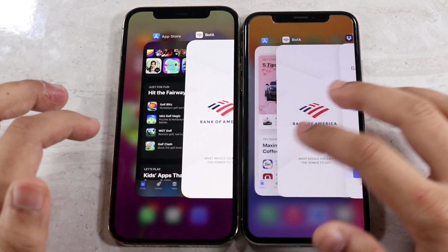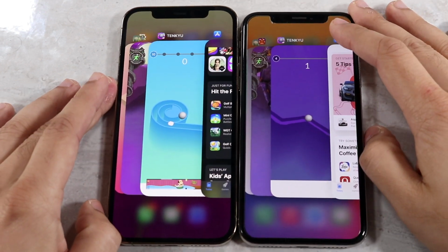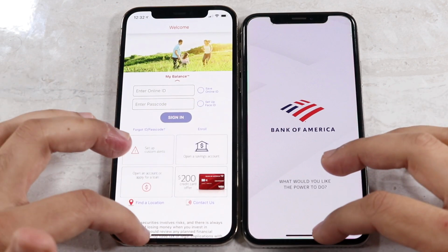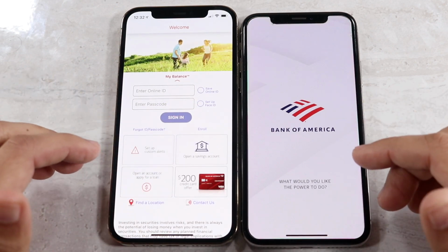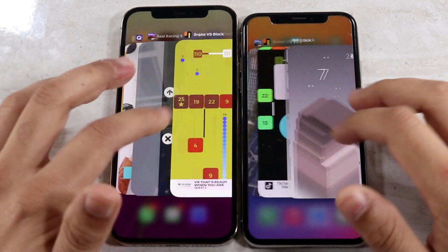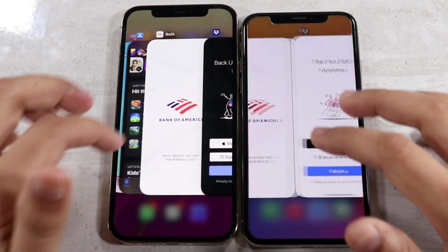So overall, you're going to be getting a faster device and a smoother device from a phone like the iPhone 12 Pro, which is kind of a given. It's a newer device, several years newer than this phone, so I'm expecting it. As you can see, RAM management wise, you're going to have a worse experience on the iPhone 10, but both of them are still pretty good for the most part. So far, the 12 Pro is still doing better in RAM management.